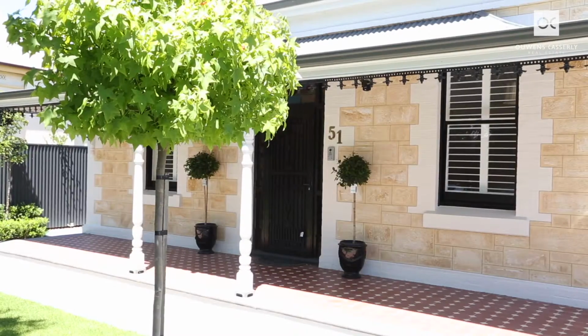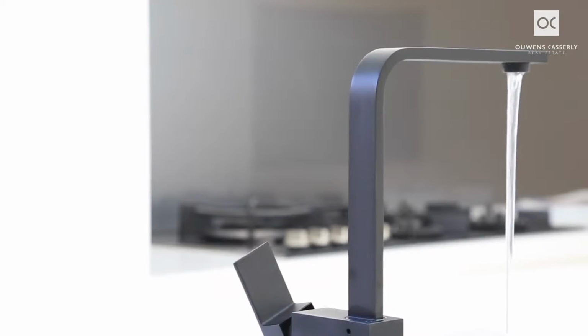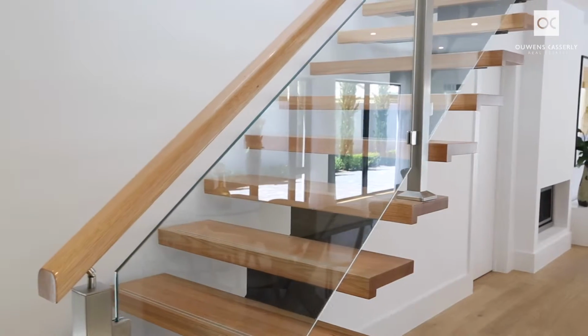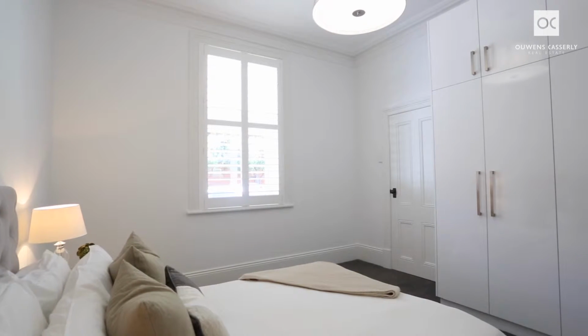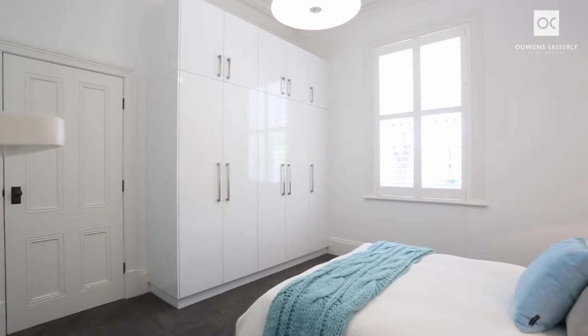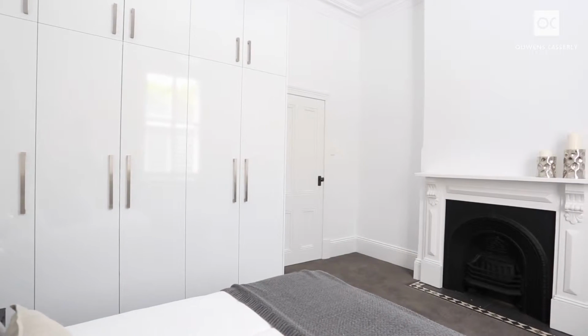buyer. Character features such as tessellated tiles, ornate fireplaces and high ceilings retain a timeless presence alongside its modern reinvention and contemporary features. Perfect for a large family, there are so many accommodation options. The front of the home comprises three generous bedrooms, all adorned with plantation shutters, ceiling roses and custom built-ins, two with open fireplaces.